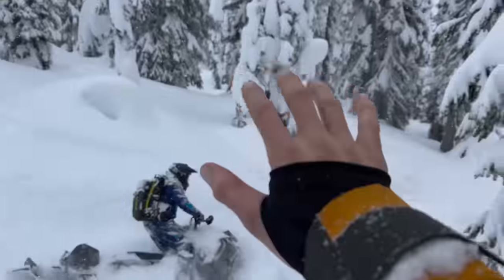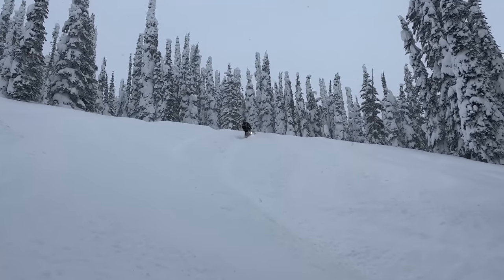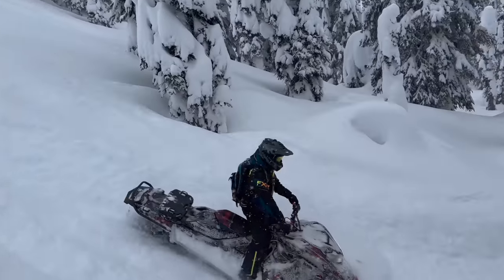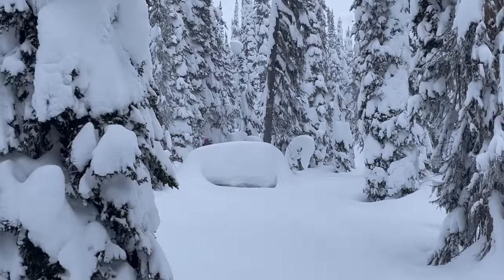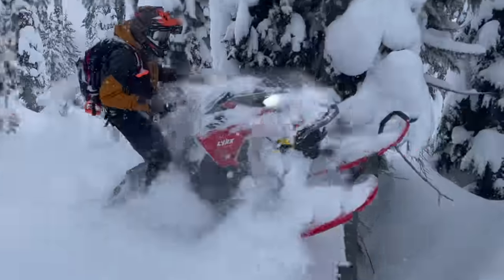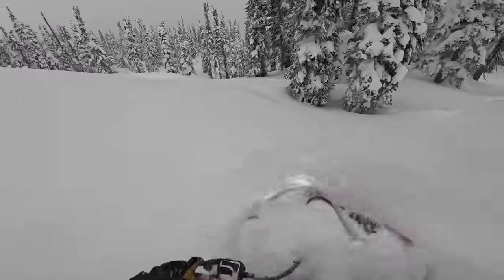What is he putting his hand out for, like it's going to stop him? My God. No, don't go in the tracks, Chris. Come on. You're supposed to take a fresh line. Man, if it wasn't for these hard ruts under here, this would be so freaking good.